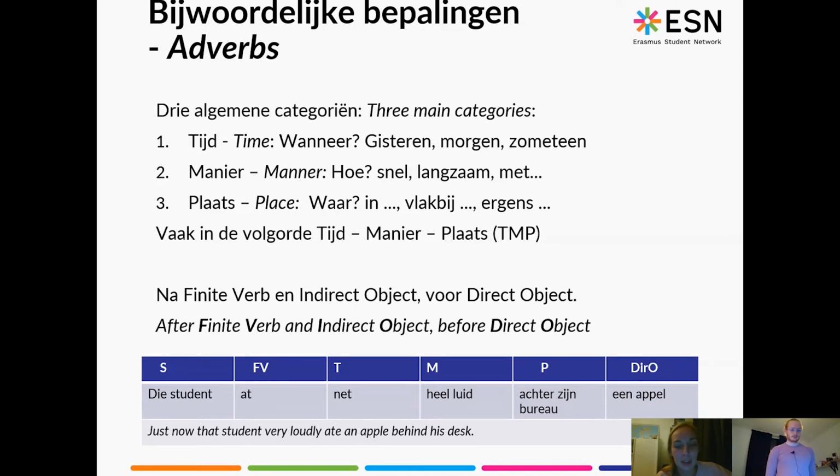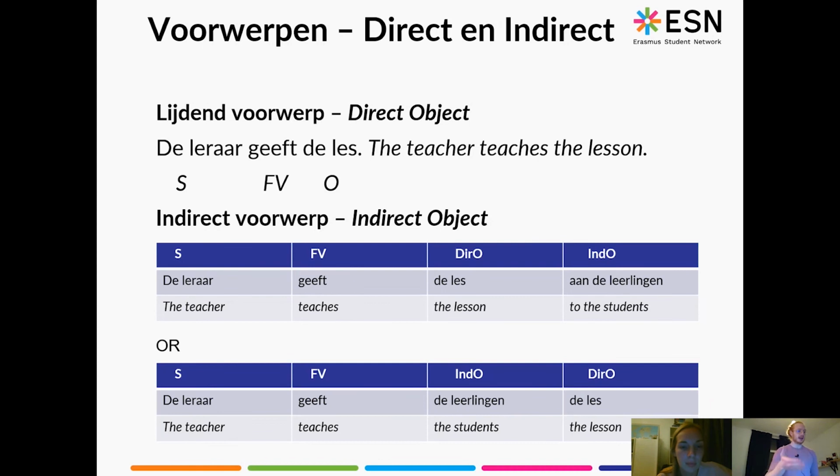Okay, so it's just really different compared to English sentences. But usually the correct sequence is time, manner, place. Yes. Okay. And they go in that sequence, which I will usually refer to as the middle part of the sentence. It goes after the finite verb. Yeah. And the indirect object if it doesn't have a to or something. So here, in the last sentence, de leraar geeft de leerlingen de les. If I would add today in there, it would be de leraar geeft de leerlingen vandaag de les. And not de leraar geeft vandaag de leerlingen de les.